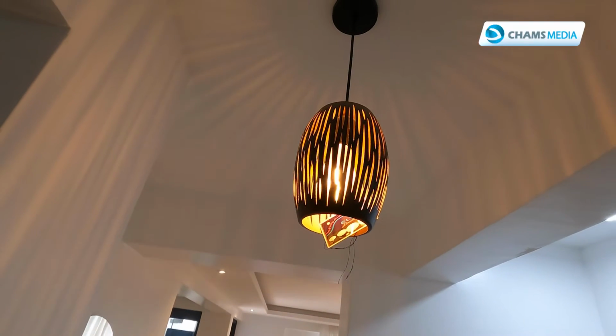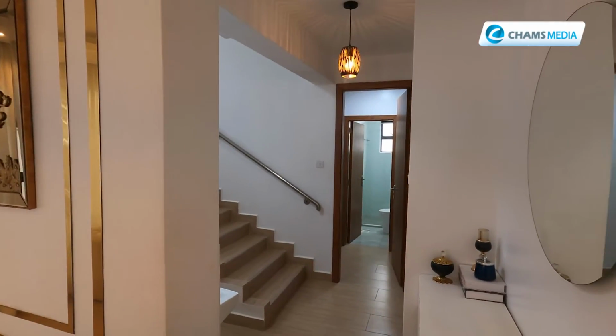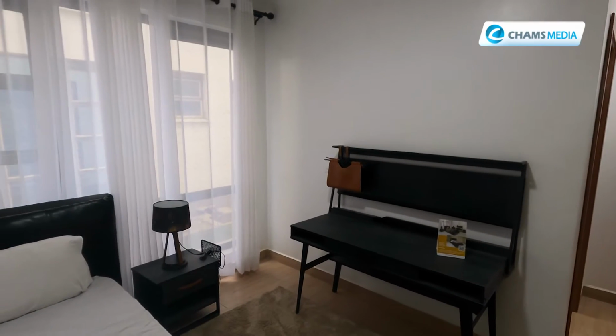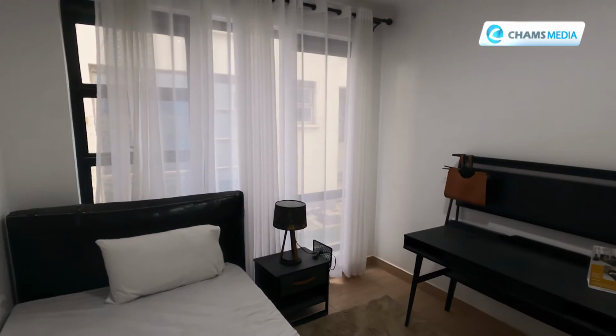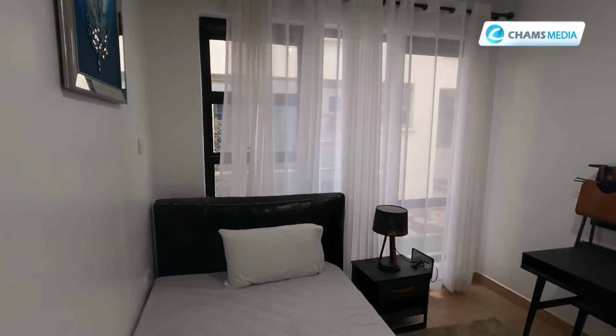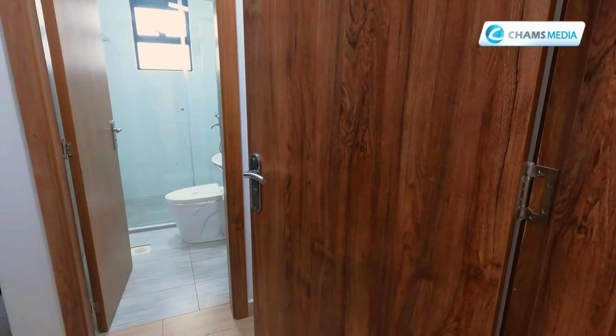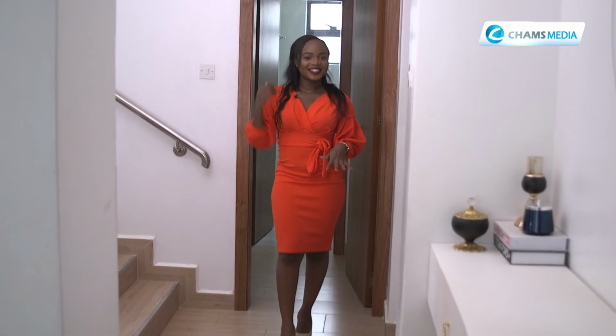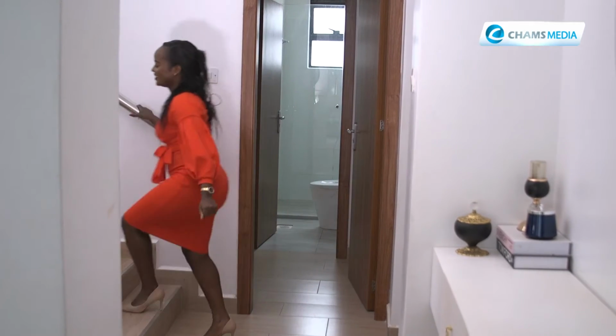So right from the kitchen, we have the first bedroom right here, which can act as a guest bedroom, or it can even act as an office, okay? So we are done with the ground level. Let's get to the first floor and the second floor, the most exciting part.